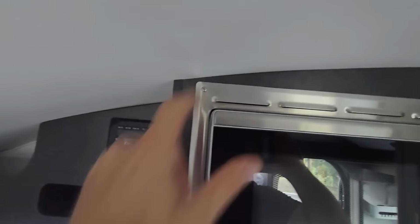I'll let everybody see all the fine stuff here. The edges of the cabinets are still good. These seams are really good. Let me show you up here against the wall how nice this is still. Look at that gap. Perfect. Like absolutely nothing.